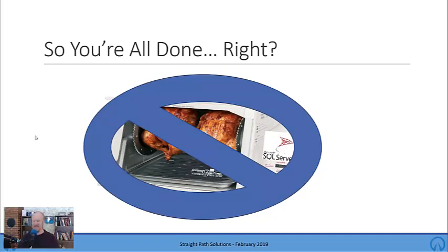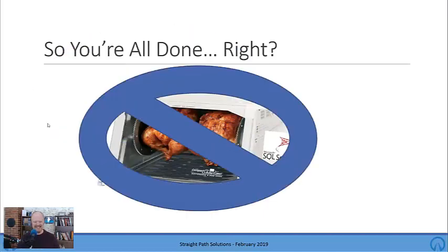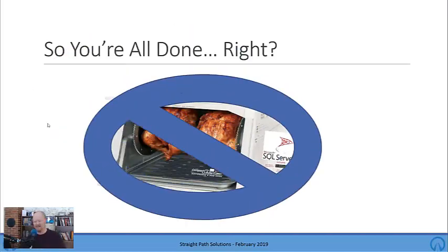So SQL Server, I'm not a slide guy, so you can make fun of my animations all you want. But there you go. That's the extent of my animations. So rotisserie chicken, SQL Server, no. A bouncing no too, and a misshape.